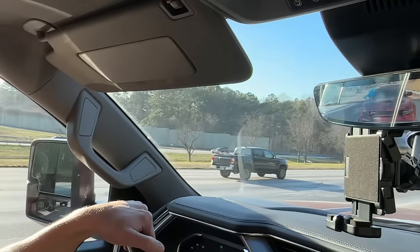That thing is looking sick right there, dude. Can't wait to get it home. But guys, we're back on the road. We ran into some pretty crazy stuff today.